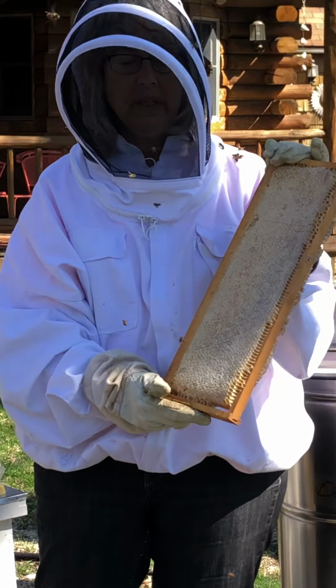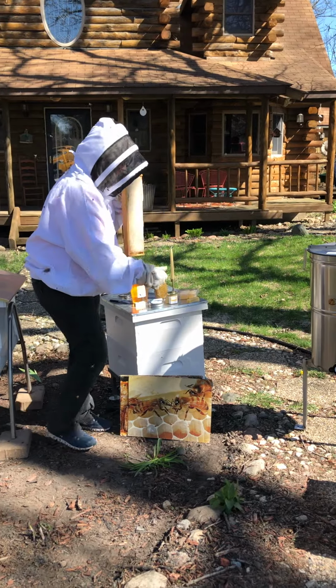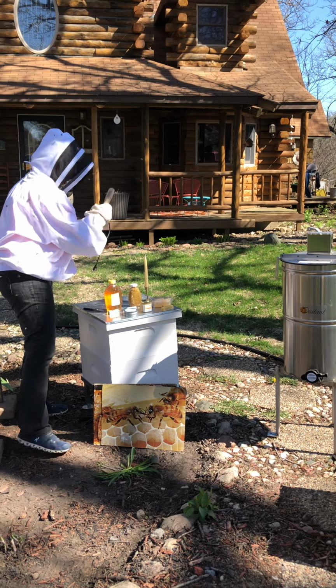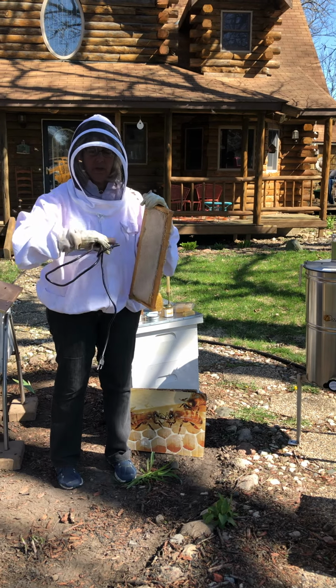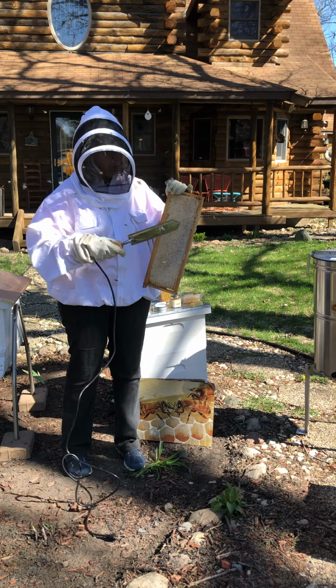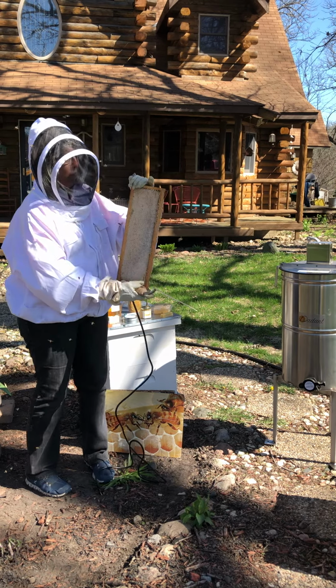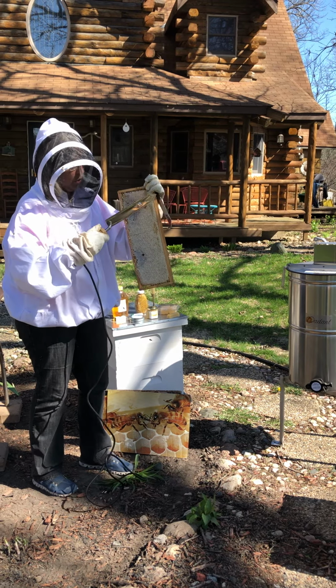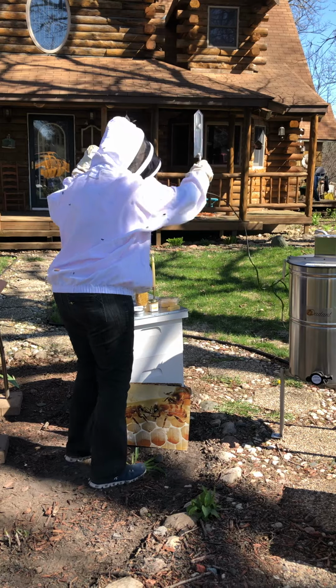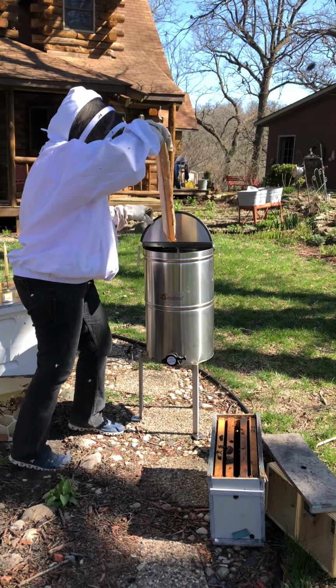When I want to harvest this honey, I take my hot knife. So this is going to be plugged in. It's going to be hot, and it's going to melt this wax right off of here. So I take and I cut that wax off, both sides, and we put it in our extractor.